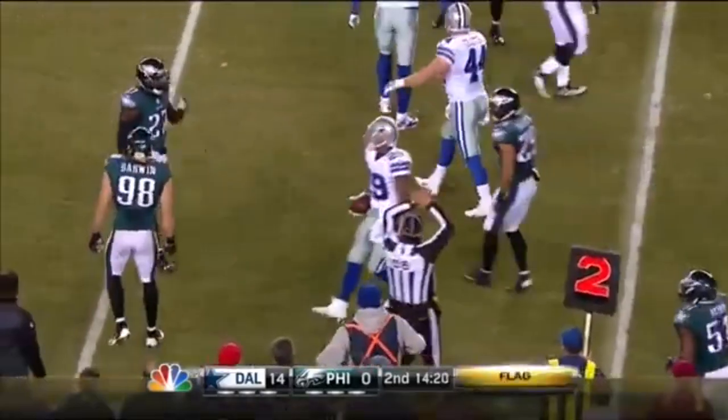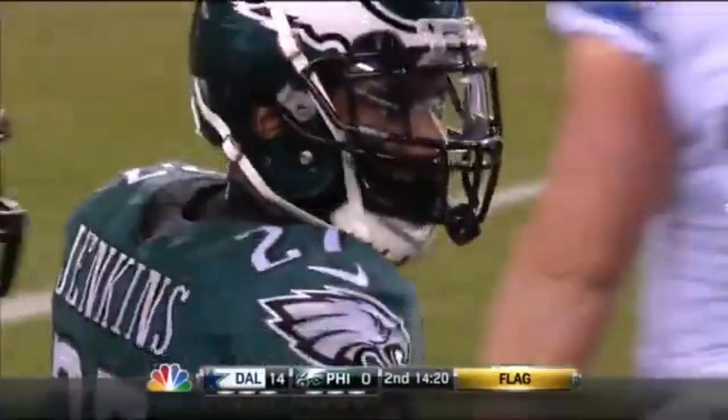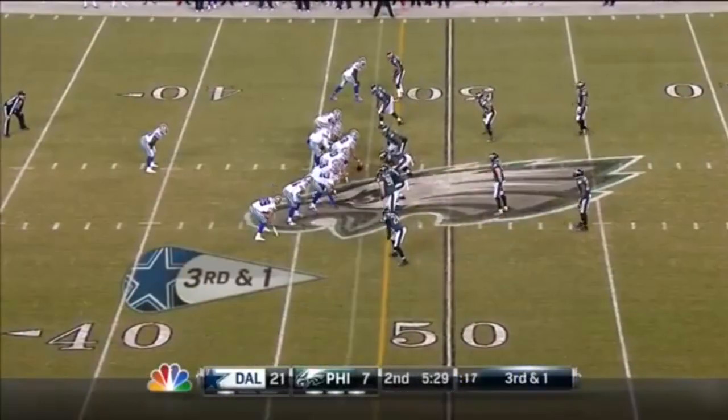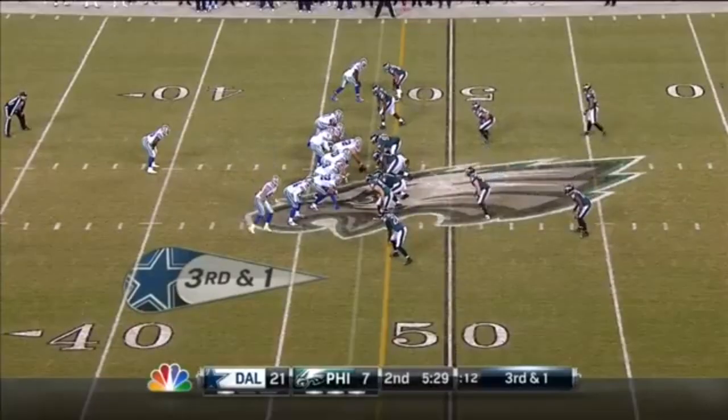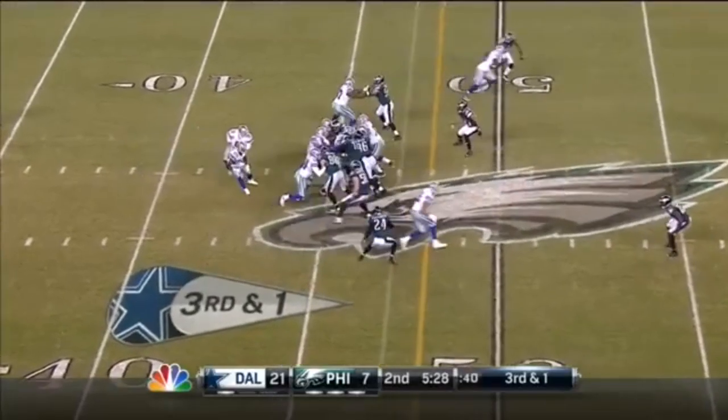Flag is thrown here. Murray to the outside. He gets taken down by the safety, Malcolm Jenkins. Tonight, not a lot of joy to this point. We'll see if the Eagles can finally get off the field on a 3rd down, 3rd and 1 here.